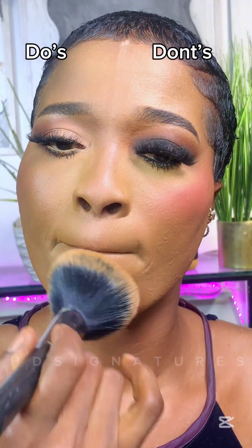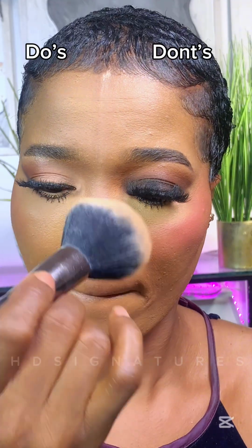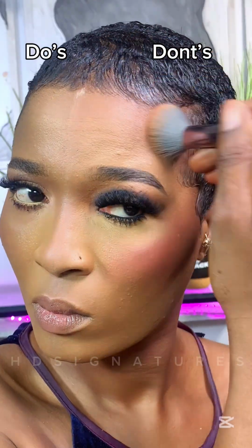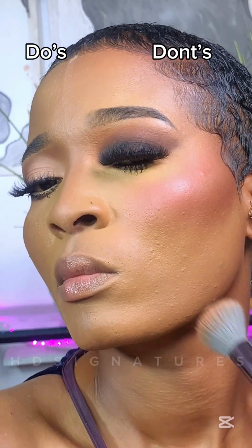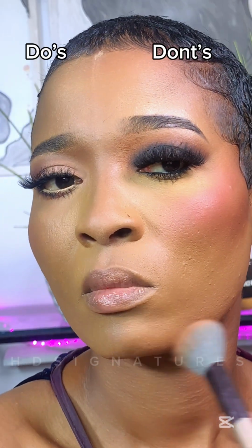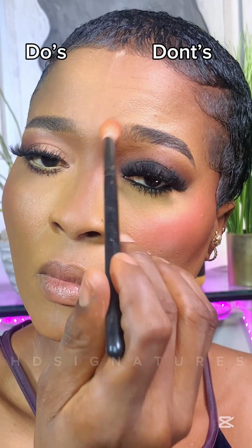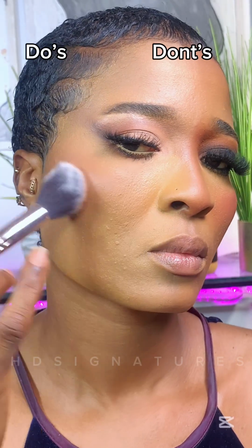So for the mark I put to part my face into two, I'm going to use the brush to blend it, so that will just serve as a highlighting product in the middle part. So I went to contour and I use a bronzer. On the part where I'm showing you don'ts, I use a darker bronzer. You know, one thing about people that are getting to their matured stage is their face tends to thin out, and I'm repeating it again.